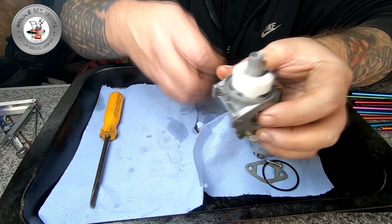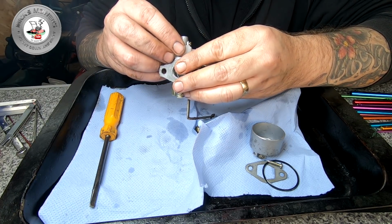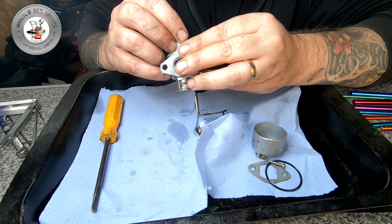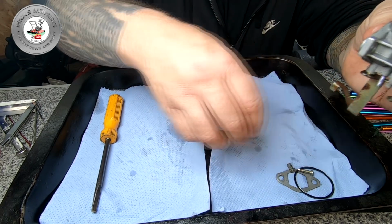Now, the last time I did one of these, I did it up too tight. And by doing it up too tight, I actually snapped the main part of the tube on the carburetor. I had to wait 2 weeks for a new carburetor to come. The carburetor was cheap, but I did it up way too tight. I was hanging off of it.